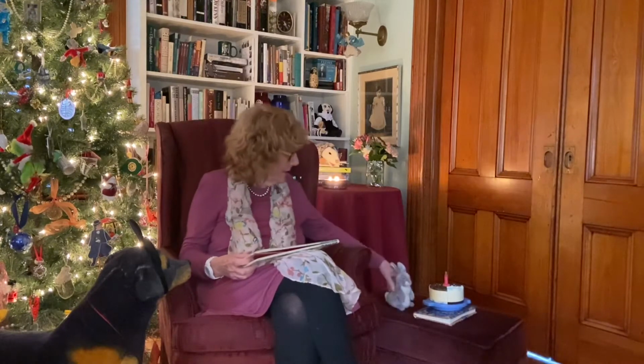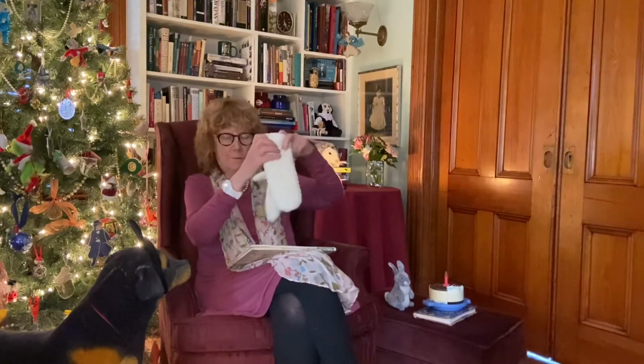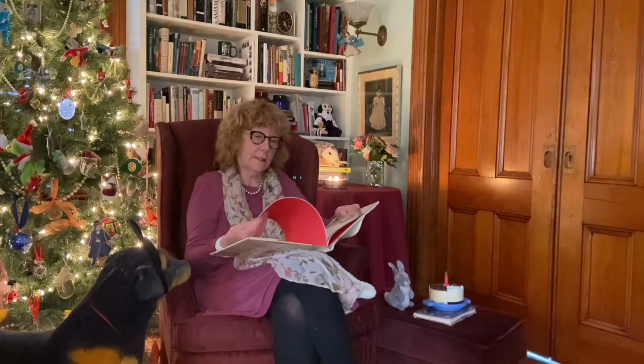O'Brien gave us this clue, a little bunny. He could have given us many. There's many animals in the story, but this is what I thought would be an even better clue. Look at these, a pair of white mittens. The name of the story is The Mitten by Jan Brett. We love Jan Brett. So many of her stories are great. So let's see.